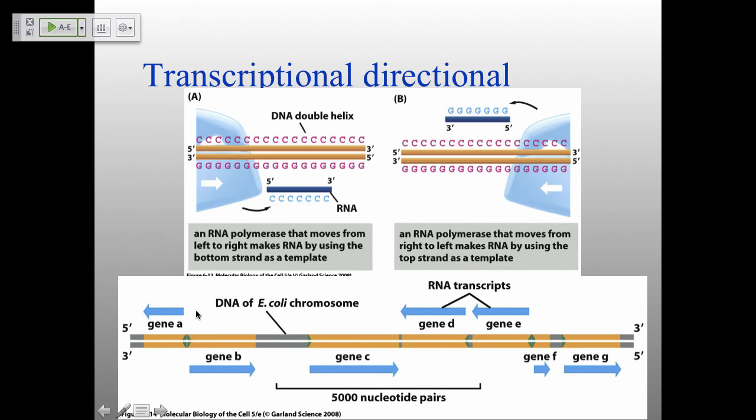Because if you've got the promoters right next to each other, something you do to one is probably also going to be influencing the other one as well. So it makes sense to have these guys together. But it varies. You get both strands that get used.